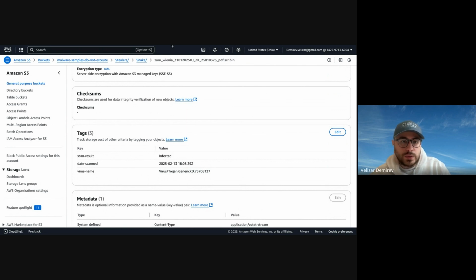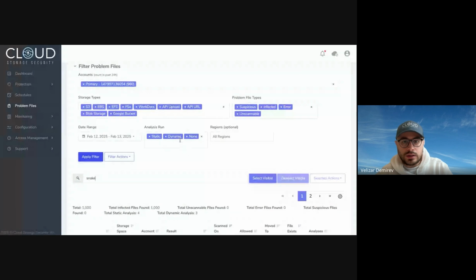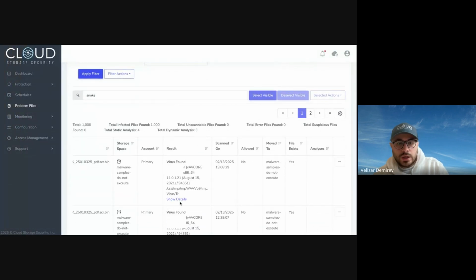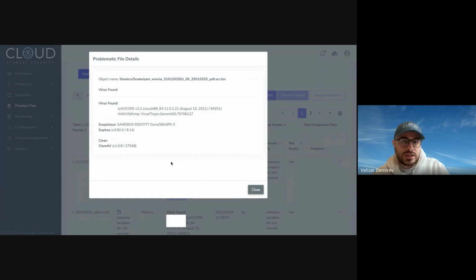If we go into our solution and take a look at the specific finding for this object, we can see how each scanning engine that we use is treating it. In this case, our CSS Premium engine has found it to be infected. The Sophos engine has found it to be suspicious. And ClamAV has found it to be clean.